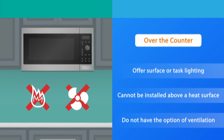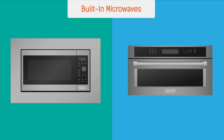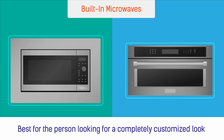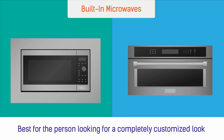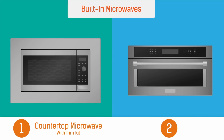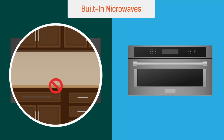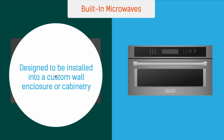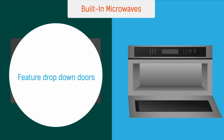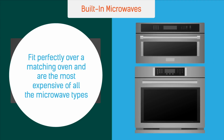Built-in microwaves combine all the features of a countertop microwave with the look of a built-in oven, and are best for the person looking for a completely customized look. Built-in microwaves come in two forms: a countertop microwave with an optional trim kit, or true built-in. True built-in microwaves can never be placed on a counter or hung from a cabinet. They are designed to be installed into a custom wall enclosure or cabinetry and feature drop-down doors, much like a wall oven. These microwaves will fit perfectly over a matching oven and are the most expensive of all the microwave types.